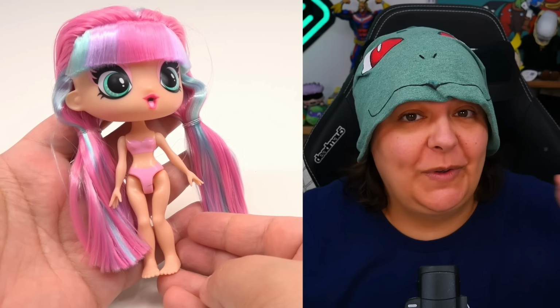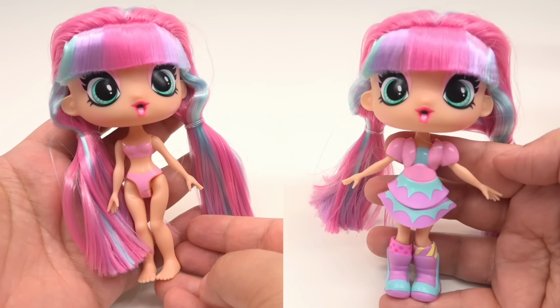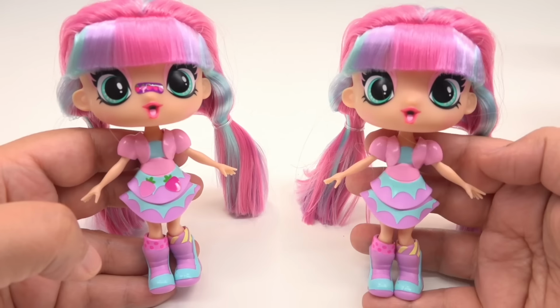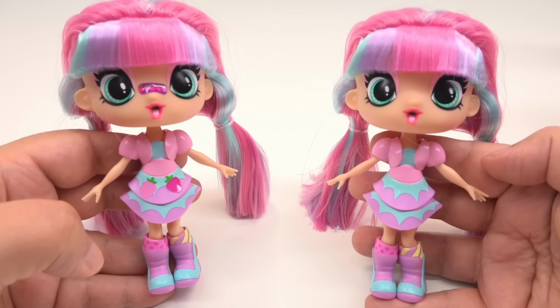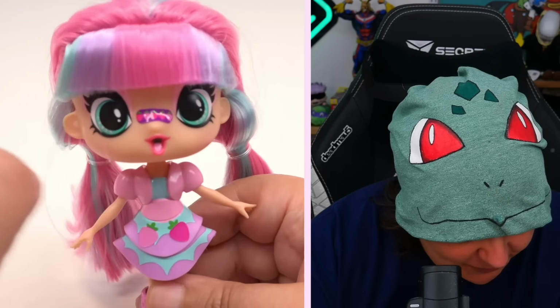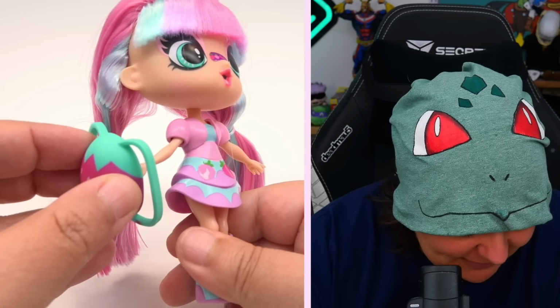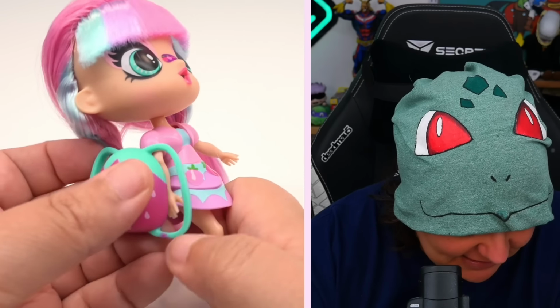And here she is without her outfit and now side by side with her wearing her outfit. And now as a little bit of a variation, here she is with her outfit and then on the left side with the outfit and a couple of stickers added to it. So yes, you can customize it. I just don't feel as excited about this one. But of course, we can go ahead and add the stickers on the hair. But first, I want to see what this backpack situation is like.